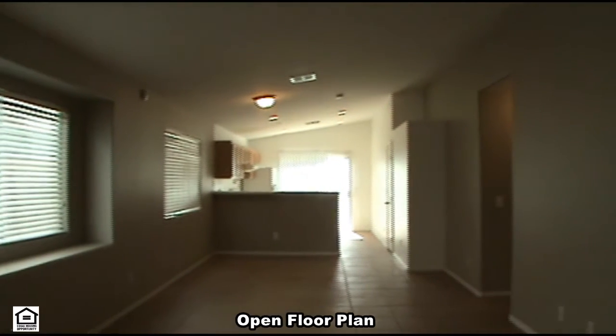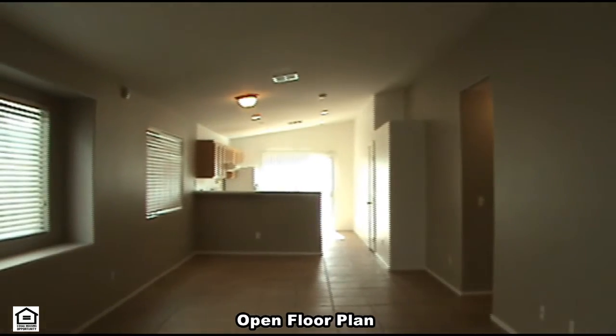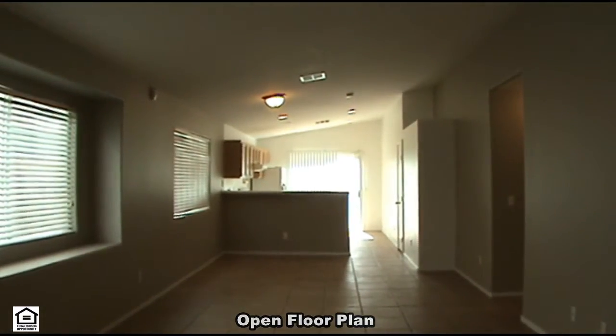The open floor plan has a vaulted ceiling, ceramic tile flooring in the living area, and blinds on all the windows.